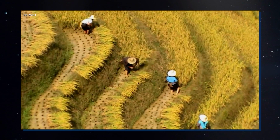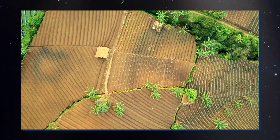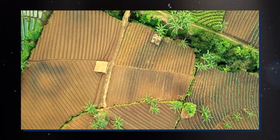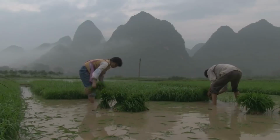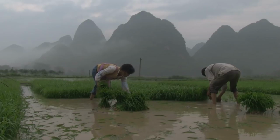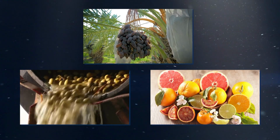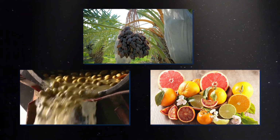The limited arable land in Saudi Arabia has historically been a challenge for agriculture, but the government has been working to overcome this by investing in advanced farming technologies and innovative methods such as hydroponic farming. The country's farmers have also adapted to the challenging conditions by cultivating crops that are well suited to the local environment, such as dates, olives, and citrus fruits.